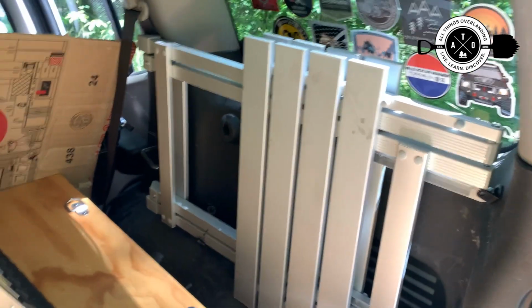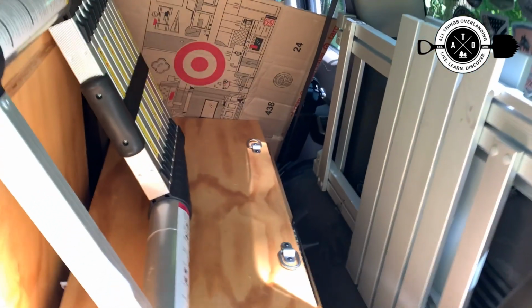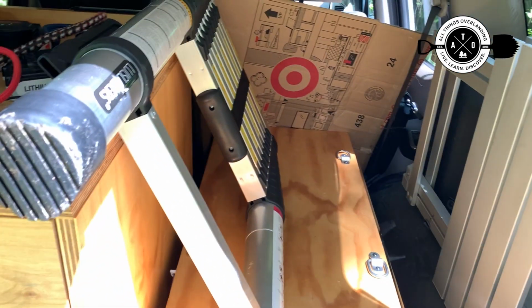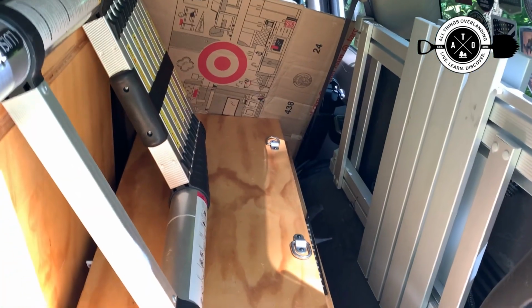I've set the telescoping ladder in front of it. I've strapped the whole thing and it just stays like that 24/7. And when I get to camp like now and I want to put up the rooftop tent, boom, you just pop the ladder out, you pop your table out to set up around the campfire, and you set up your rooftop tent and you're done. So kind of cool, kind of proud of that. I mean, it's nothing special, right? But it solves a problem, which is cool.